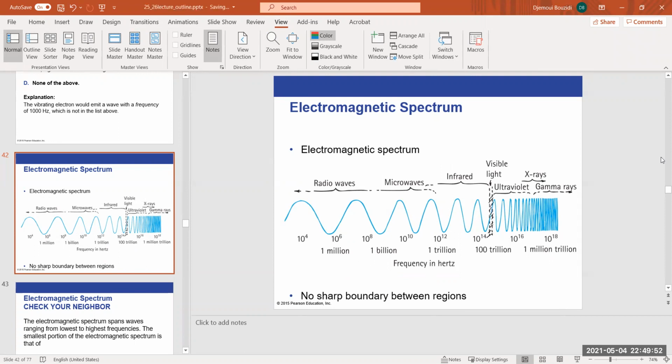This is what our eyes are sensitive to. Anything higher in frequency is on this side. We don't see it. Anything lower in frequency is on this side. You have the UV rays, ultraviolet radiation, you have the X-ray, and there is an overlap between all of these regions. There is no clear point where you say, okay, this ends, the other one starts. And there are gamma rays, which are far more energetic than the X-rays, which are far more energetic than the UV radiation. But all of these can cause damage, at least UV to the skin, and the others to the inside of the organism.